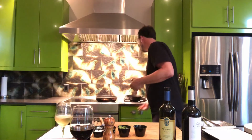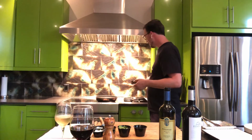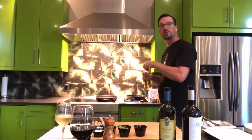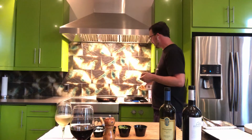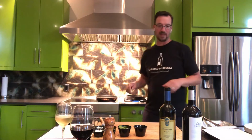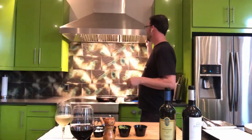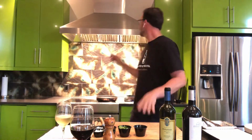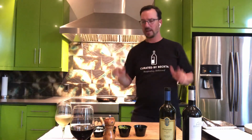So we want to get the pan smoking hot, as hot as you can possibly get it because you want to get a nice sear on it. Use a neutral oil. I love using grapeseed oil because it has the highest smoking point, so you can really get it up there. I'm going to put the hood fan on just a little bit so that we don't smoke things out. Hopefully you can still hear me. You know what? I'm going to turn it off so that I don't mess up the audio.